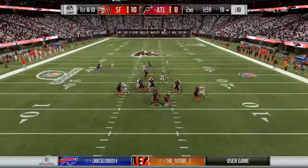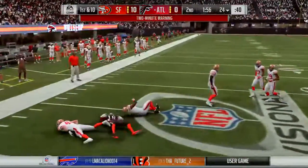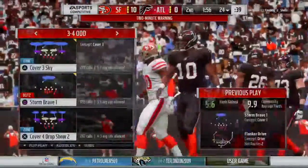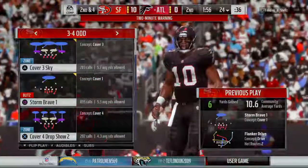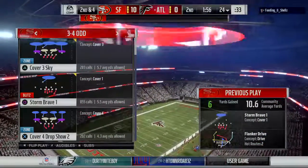They'll come out throwing here on 1st down. And he will find Ridley on the left side. And he'll go down just shy of the 25 at the 24-yard line. So 1:56 to play in this first half.